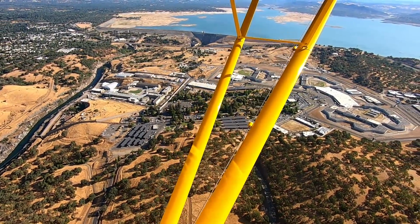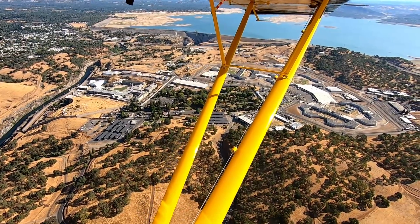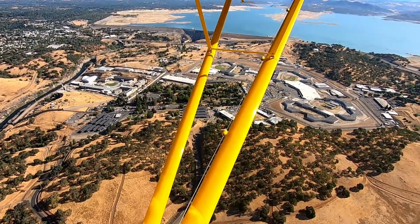Doing all right on the fuel. That's our phase, that's on 5276 Mike, turning left, course 1-2-0.